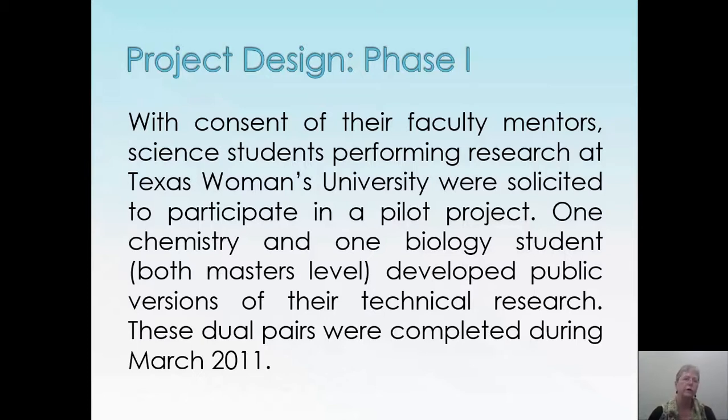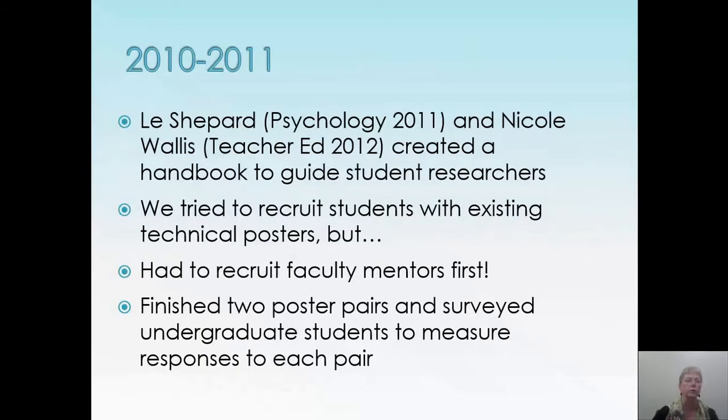So in the first phase of working on this idea, the 2 students that I was working with, Leanne Shepard and Nicole Wallace, and I went to students working in the research labs in the various sciences at Texas Woman's University. We approached the faculty first and said, would it be okay if your students worked on this project with us? And those faculty who approved it, we talked to their students and said, are you interested? And we found, much to our surprise, only 2 students said yes. And one happened to be in biology and one happened to be in chemistry, and they were both graduate students. So during that year then of 2010 and 11, they completed their first dual poster pairs.